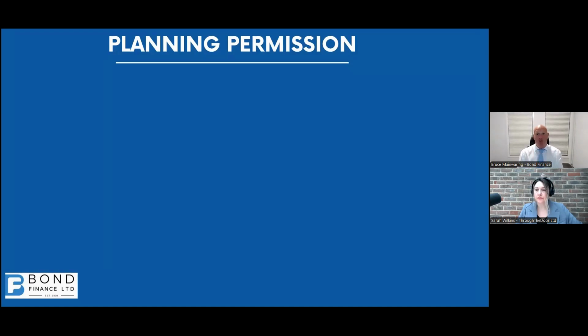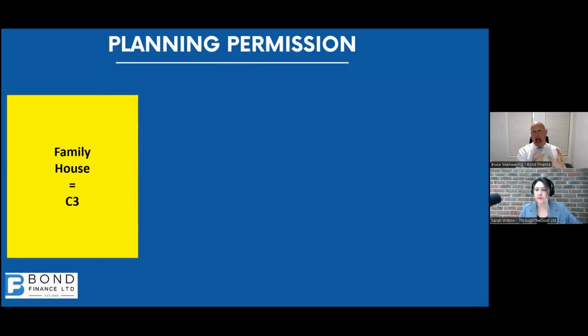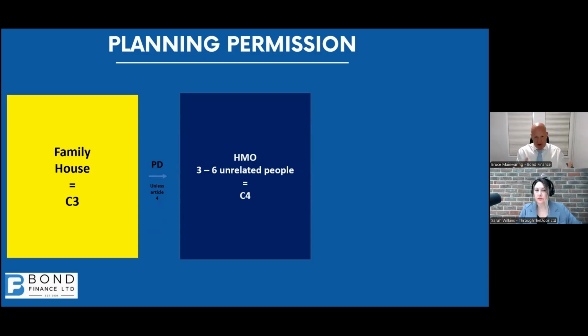Now, this is where lots of confusion comes around: planning permission. You've got a family house, that will have C3 planning. Now, under permitted development or PD, you can actually rent it out, as long as it's lawfully done, to 3 to 6 unrelated people, and you automatically get C4 planning under permitted development. And this is the whole issue with valuations. When a valuer comes round and looks at a property in a non-Article 4 area, because you can convert it, because it's interchangeable under PD, is he valuing a house or is he valuing an HMO? And this is the main issue.